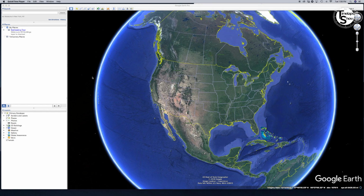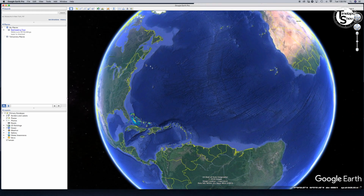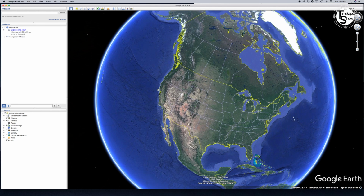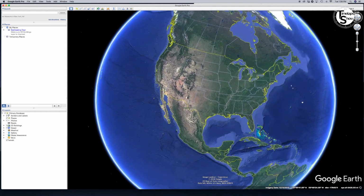So here we are. This is the very beginning of Google Earth. I mean, we're looking here at the United States. I can click and rotate and drag this thing anywhere, but I want to do a specific search for the spot that I want to go. So I know that I want to do a time lapse this Saturday at Cape Perpetua, which is a state park just south of Yachats, Oregon, right on the coast.